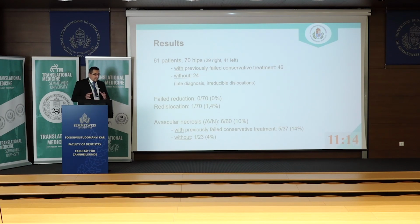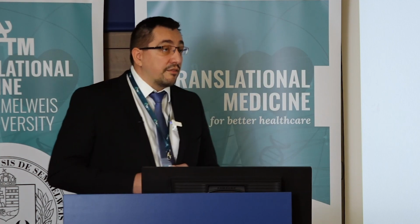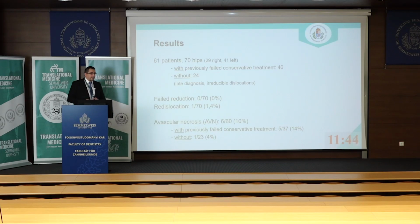So in these 70 hips, we performed or planned in 34% a pelvic osteotomy later. And this is the average rate of secondary surgeries in our institution. And the average rate of secondary surgeries in the literature is between 30 and 60%. So it's quite average in our institution. Thank you very much. Which type of pelvic osteotomy did you use? We always use Pemberton osteotomy. And in the literature, mostly they perform Salter osteotomy because it's technically easier.